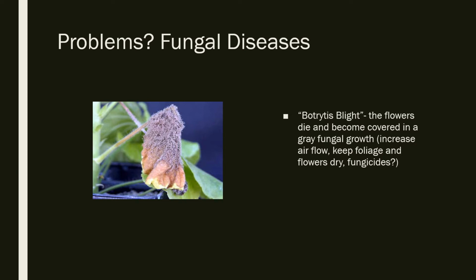Another problem here is botrytis blight. It's usually on the flowers if they die, if you leave them on there and it's too moist. They can be covered in gray fungal growth. You want to make sure you increase your airflow and you keep your foliage and flowers dry. Again, fungicides could help, but it's really not warranted. Most of us in a home situation are not going to find this problem because our homes are pretty dry, and it's just too dry of a condition for this to form on the flowers in your house.